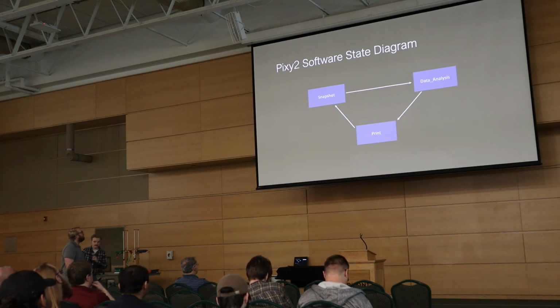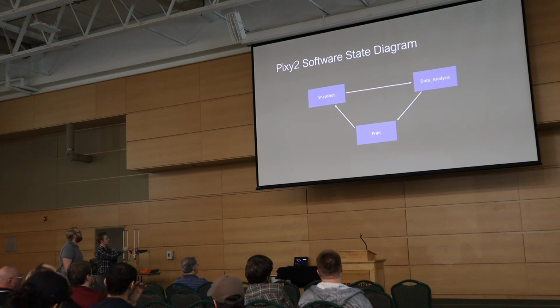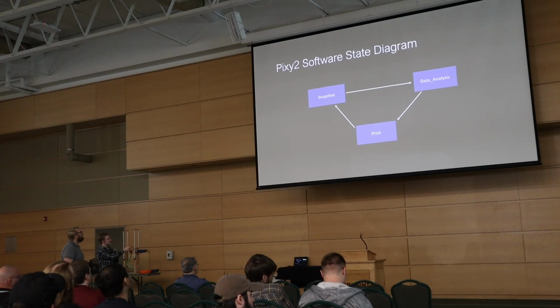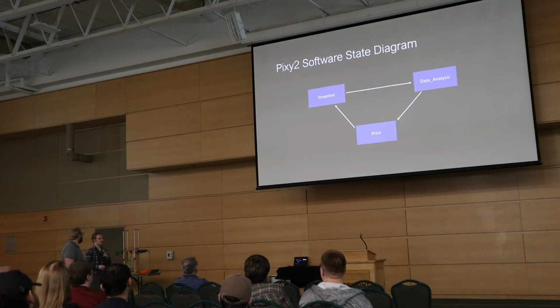So we had to write some software. How is this camera going to work? It's got three basic states: the snapshot state, the data analysis state, and the print state. Not showing you, there's a little idle state in between the print state and the snapshot state, and that's really for my purposes as the coder.